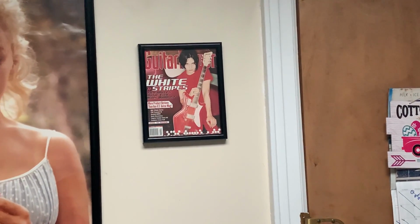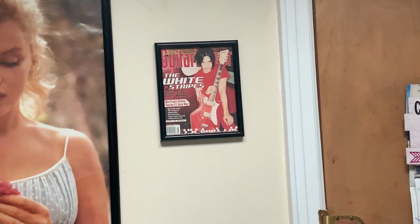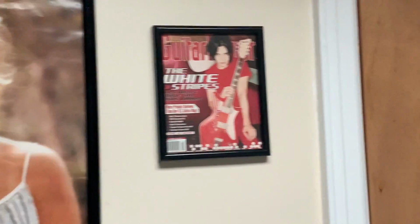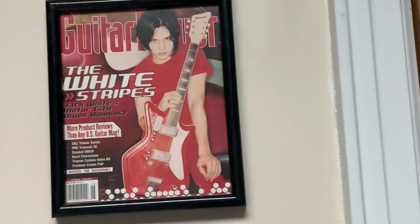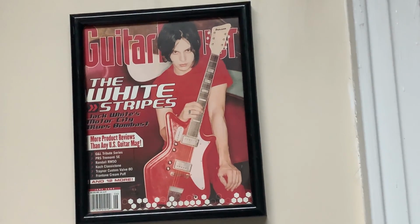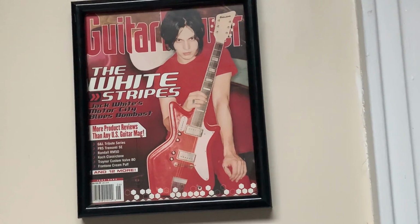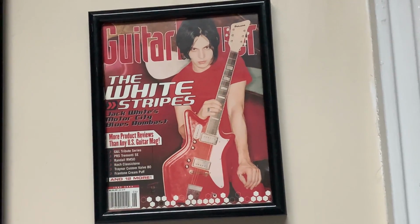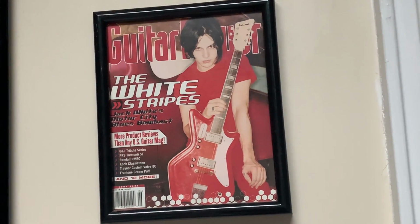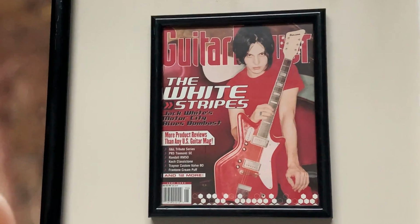Then over here, like I said, you can frame magazine covers. This is completely out of place, but the cover of Guitar Player magazine with Jack White on the front, and it says the White Stripes. This is him with his guitar, and I just love this. This is my favorite picture of Jack White because he looks so young compared to what he looks like now. And youthful, and because he looks very androgynous here, you know, manly guys can pull off a look like this. Don't be afraid of the long hair.